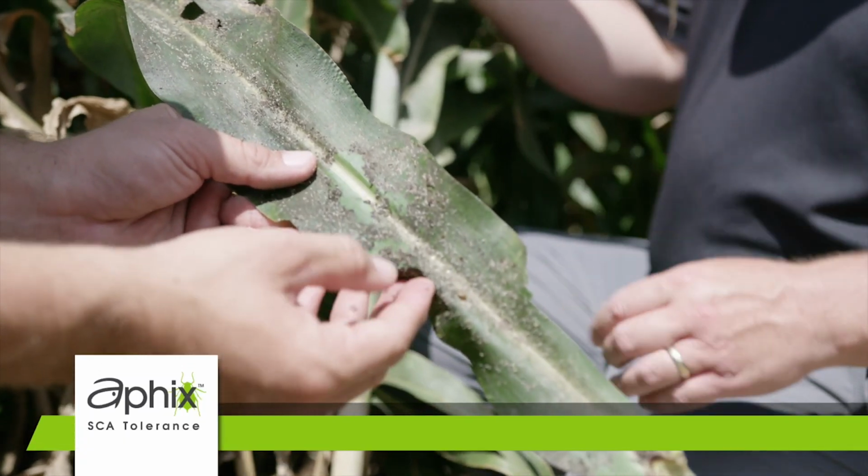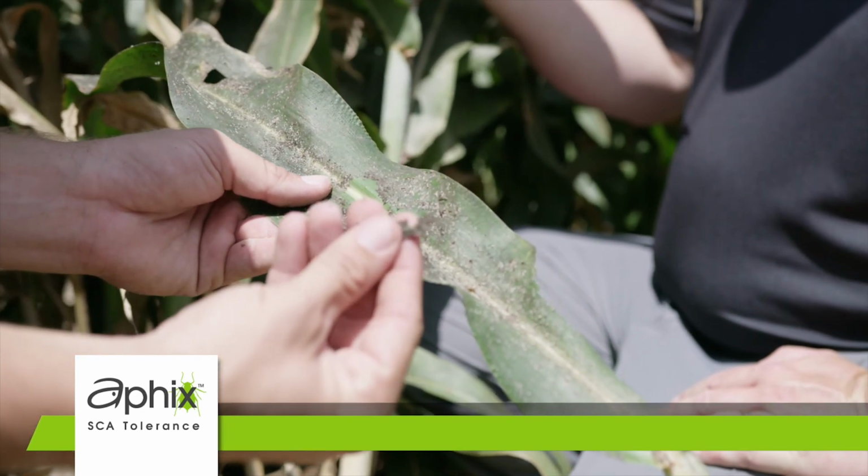And now, are we looking at multiple parent lines or is it set? What are we looking at there? We are looking at multiple parent lines.